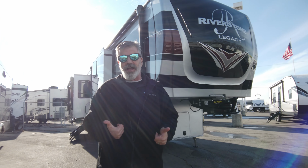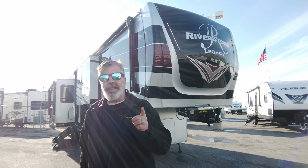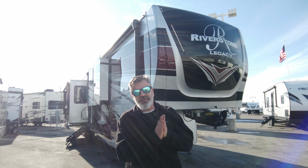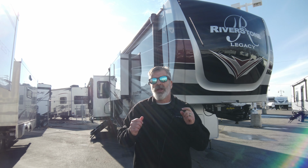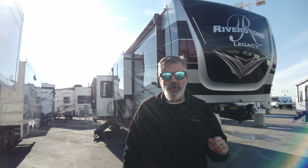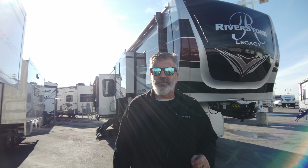So today we're gonna talk about the 2022 Riverstone. It's the 39RKFB, and it is their number one selling floor plan. We literally had to pull a couple teeth to get this one in stock, but I'll tell you what, it was definitely worth the wait. There are so many things on this trailer that I feel like I could sit here and do about a 14-hour video on it. But let's jump right on in and let's check this thing out.